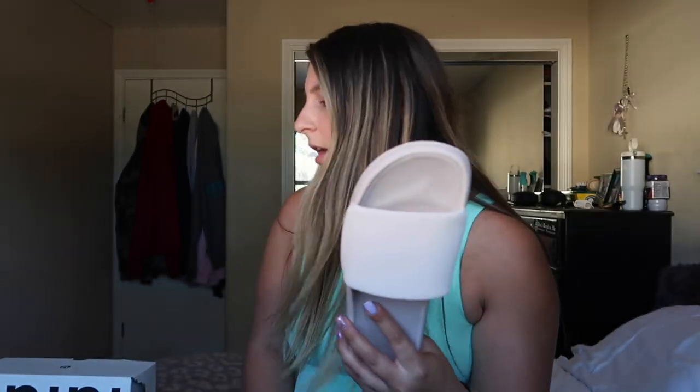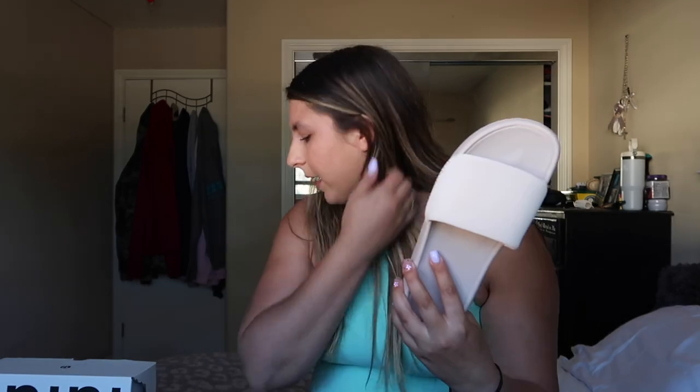I love these slides, okay? I have worn them ever since I got them around my house, out to run errands. Not really for the whole day, but just little things so far. But they are so comfortable. I got them in a size 7, and I got them in the Misty pink color. They go in and out of stock so fast.